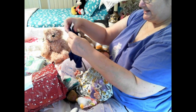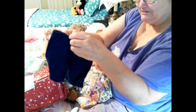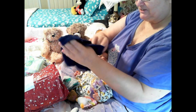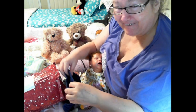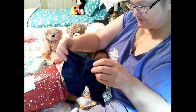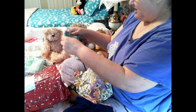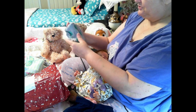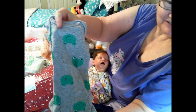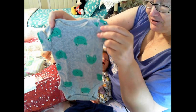Oh, these are tiny. Look at how tiny those little pants are. Oh, they're 2T, actually. Oh my goodness, they're not tiny at all. They're 2T pants. Okay, they're 2T and they must go with something. So we're gonna see those there. Oh my word, it's got the little froggy. A little froggy, isn't that adorable? I love it, little froggy onesie.